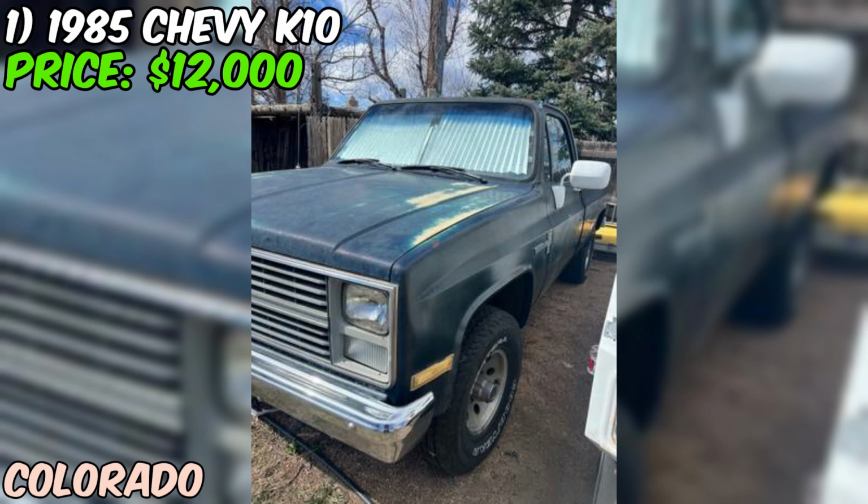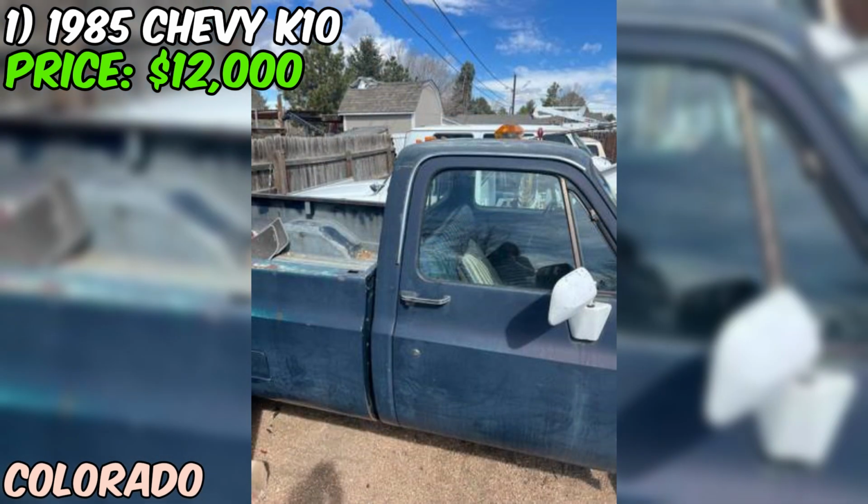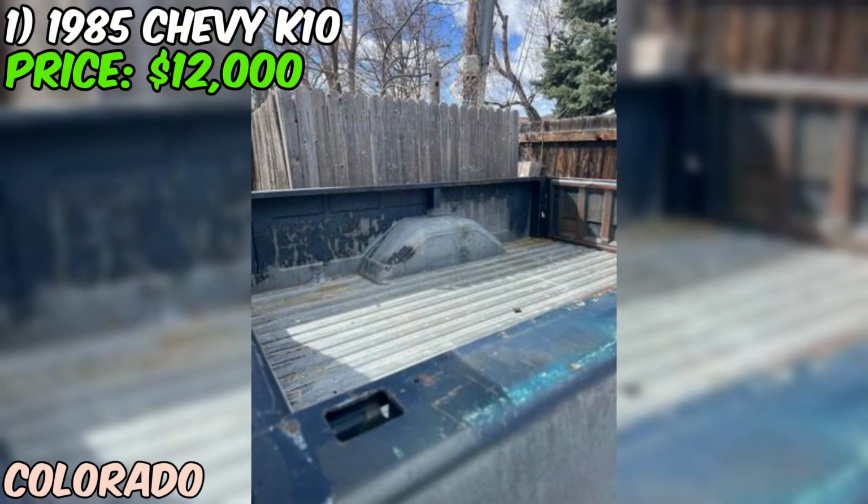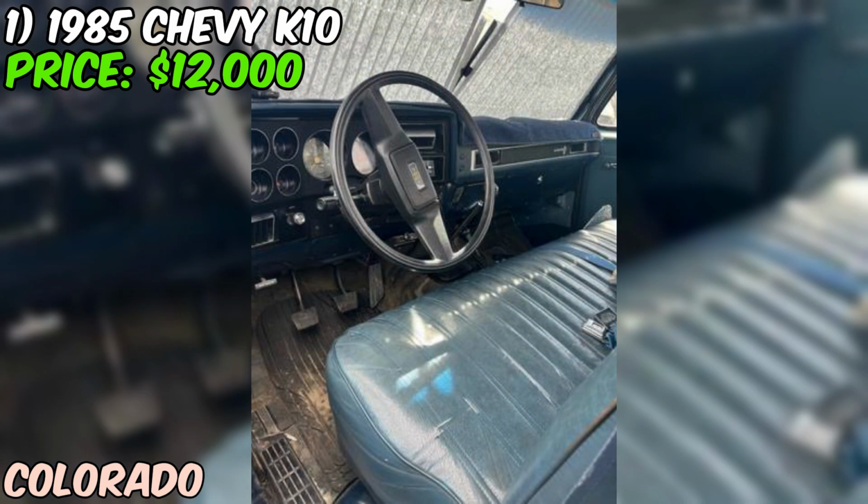1. Let's dive into this classic 1985 Chevy K10 that's caught our attention on Craigslist. This square-body K10 is rocking that timeless blue paint job inside and out, and it's got the legendary small-block V8 under the hood. With 128,000 miles on the clock, this 4x4 workhorse still has plenty of life left. The manual 4-speed transmission gives you that authentic truck driving experience that's getting harder to find these days.